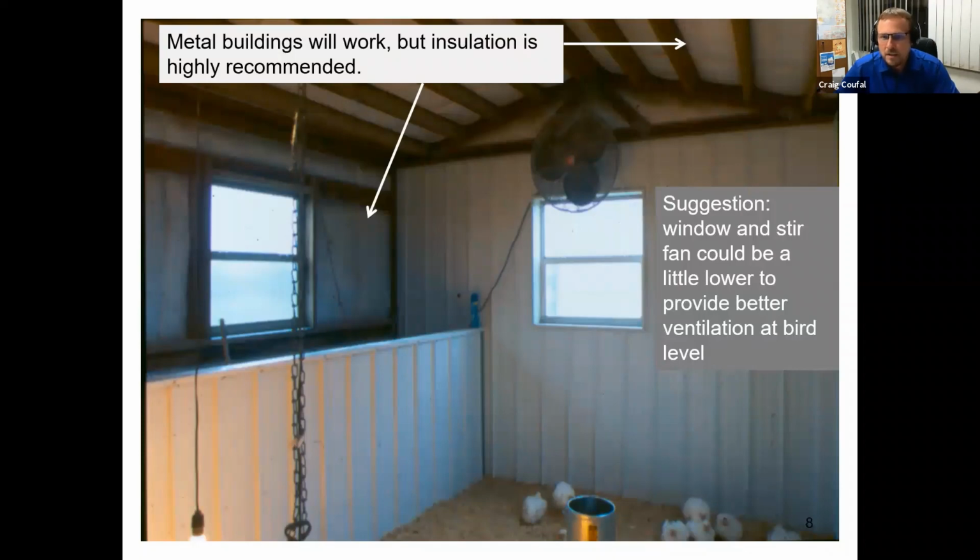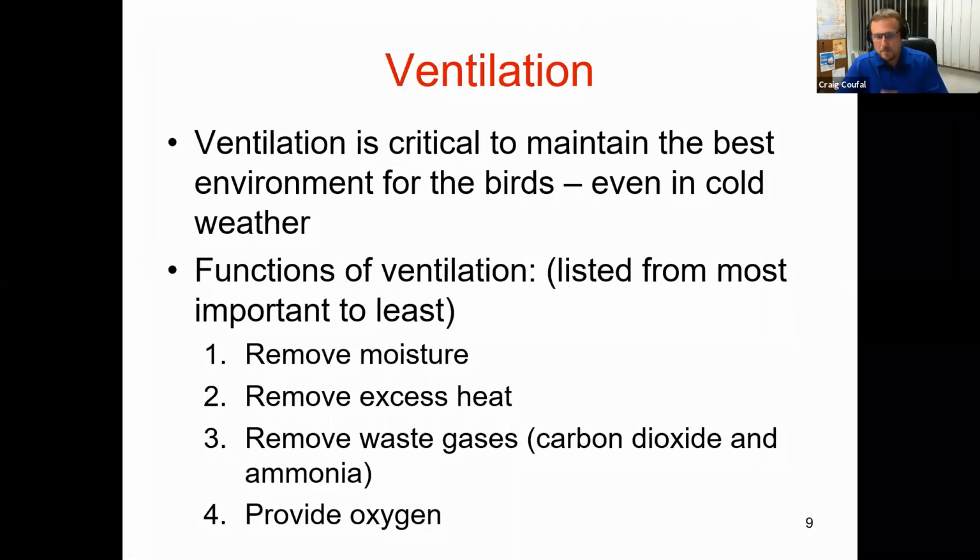And if I had my choice, I would put the windows down lower, where I can ventilate closer to bird level, particularly when the birds are big, so I can get some air across those birds. And I would drop my stir fan down to about 3 or 4 feet off the ground as well, so that I can get air flowing across those birds to keep them cool. Now, obviously that's for big birds. Little birds, it's the reverse opposite. So again, whatever works for you and your style of management.